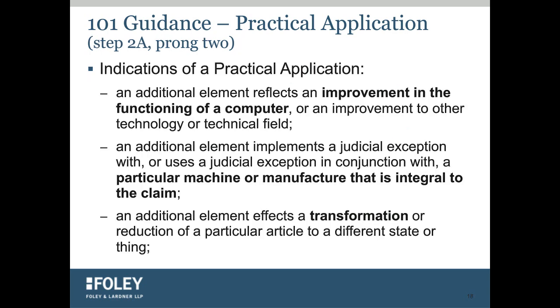The USPTO has also provided some example indications of elements that are sufficient to establish a practical application, including an additional element that reflects an improvement in the functioning of the computer or an improvement to another technology or technical field, an additional element that implements the judicial exception with, or uses it in conjunction with, a particular machine or manufacture that's integral to the claim. So again, not just merely saying computer implemented, but have the computer actually have aspects that are central to the claim.